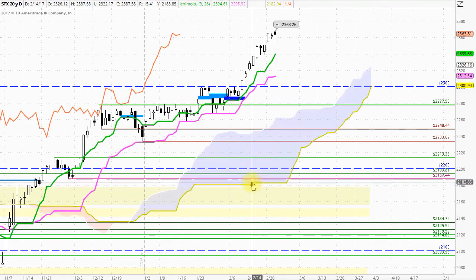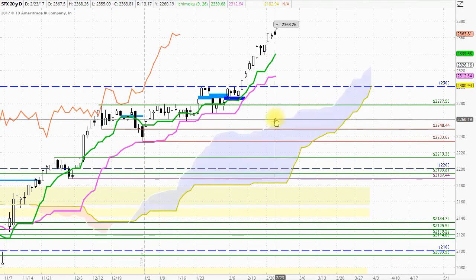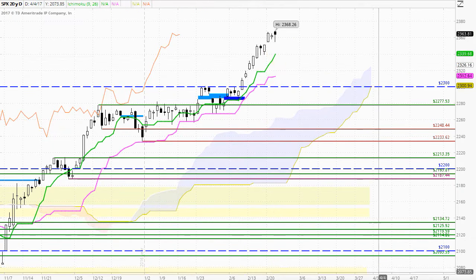If we do see a change of trend, we are likely to find very strong support at the Tenkan-sen at 23.39, but we do have a strong bull market in all three timeframes in terms of Ichimoku, trading above the cloud, Kijun-sen and Tenkan-sen.